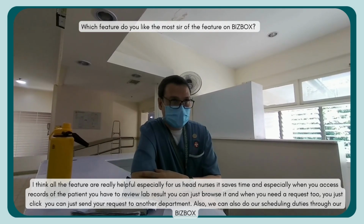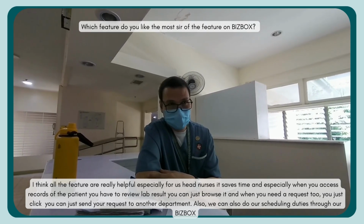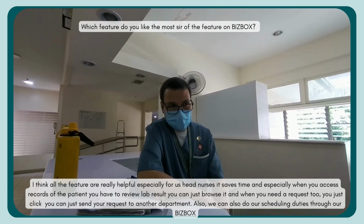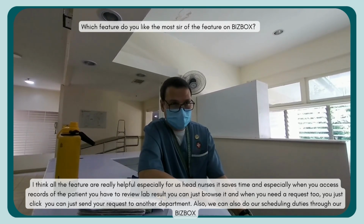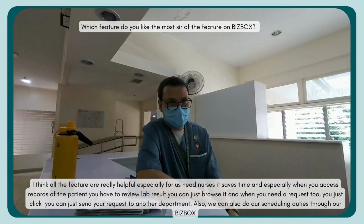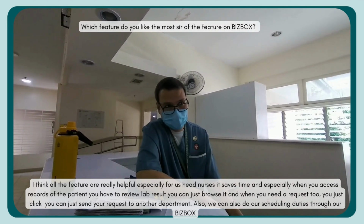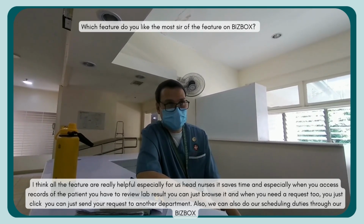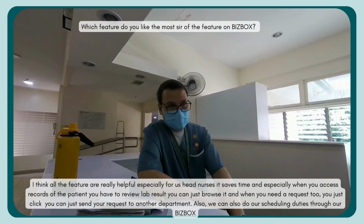Actually, in my own experience, all the features are really helpful, especially to us head nurses. It saves time, especially when you access any records from the patient, when you have to review lab results, you can just browse it. And when you do your request, with just a click, you can send your request to another department. And also we can do our scheduling duties through our BIZBOX.